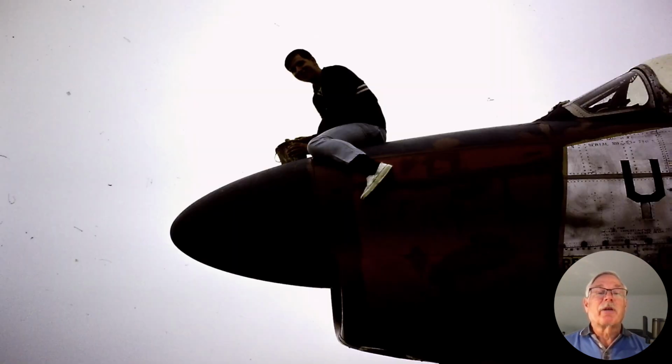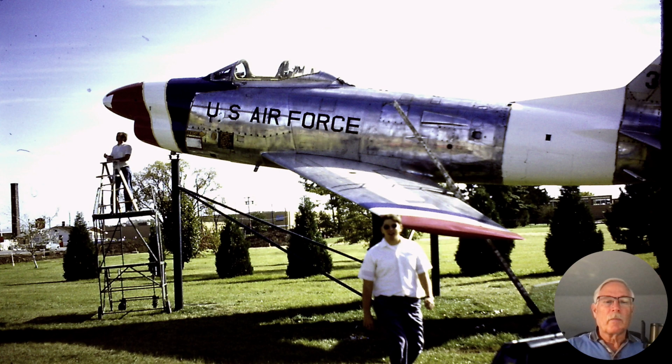There's a friend of mine from the detachment, Russ. He's up on the nose. Of course, we're in our 70s now. This is rather precarious, and it's even scary to think of some of the positions we attained on this aircraft to do the work. Something I'd be a little less excited about doing now.